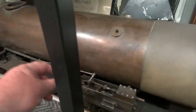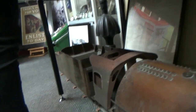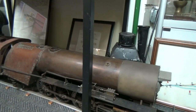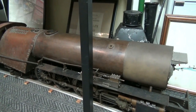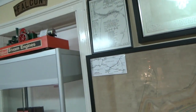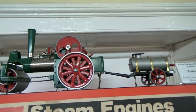It is actually. You see all the little mechanisms in it, and you've got your little carriage in the back. And it's a real copper tank. You know. And there is another steam engine up here actually, folks. Sorry this is rough and ready, but we're trying to have a look as well. Here's another little steam train up here.